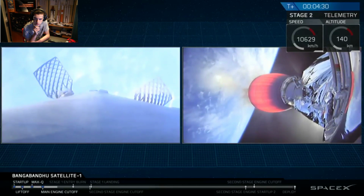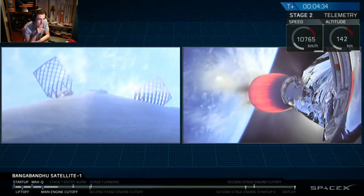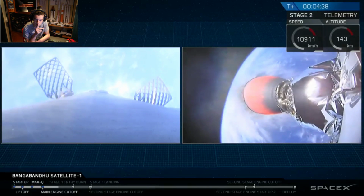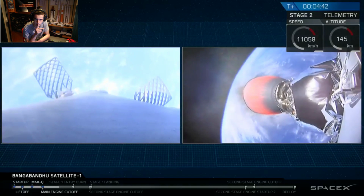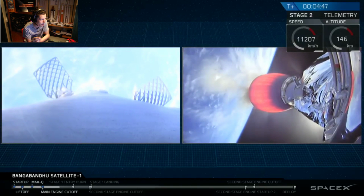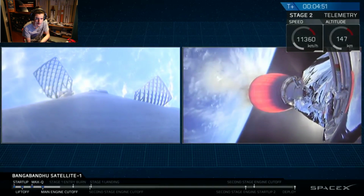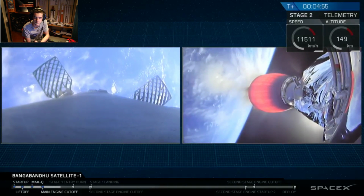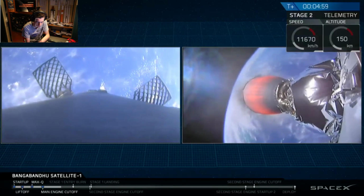Right now, let's go over what we can see on your screen. On the left-hand side, that's a camera mounted on the top of the first stage of the rocket, looking down towards the nine Merlin engines at the bottom. In that view, you can see those titanium grid fins. They slowly deployed just after stage separation. So it's going to touch down on the drone ship in about four minutes, and the drone ship is 611 kilometers downrange. The fins provide additional control authority for that first stage.